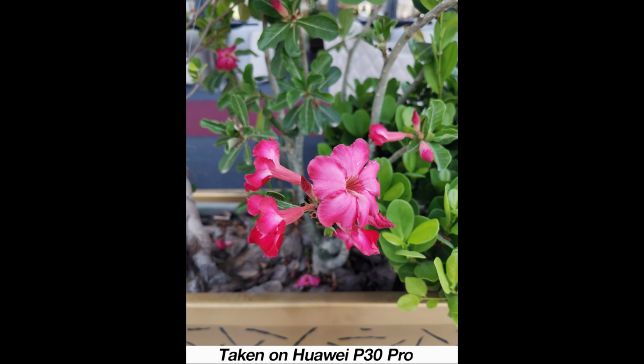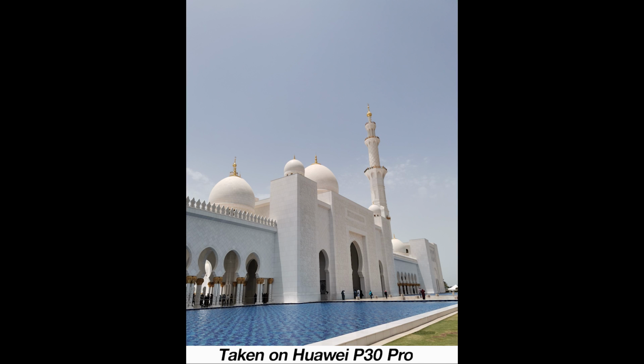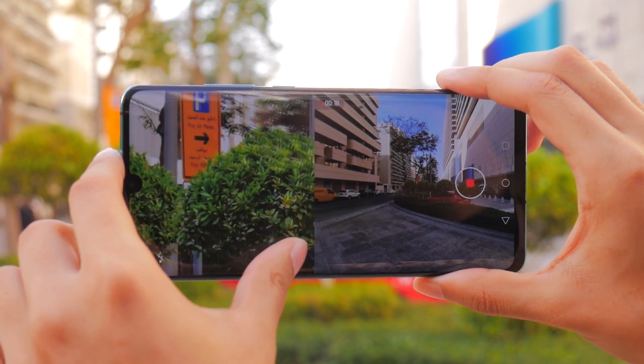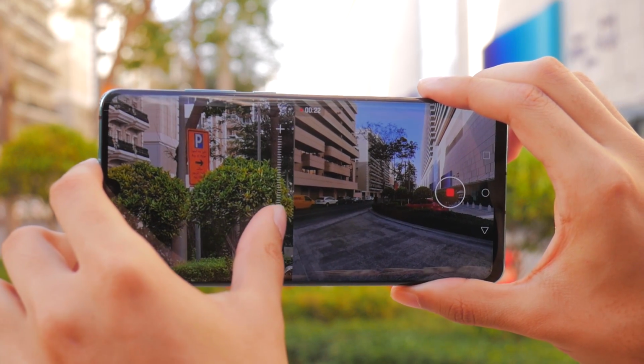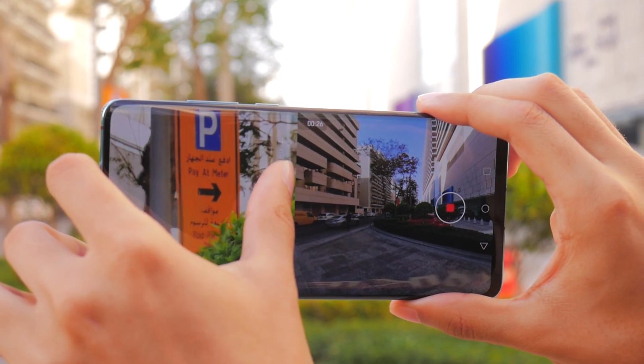Huawei's AI also seems much improved, with it able to recognize more scenes with less aggressive edits, and the wide-angle lens delivers some great looking scenic shots. There's even a dual video feature which lets you use 2 of the lenses on the camera setup at once, which is pretty cool. We've done a video on it and have camera comparisons up on the channel, so do give those a watch.